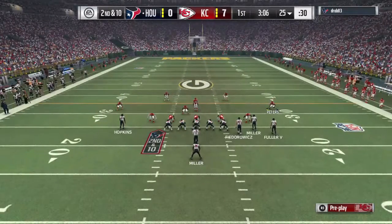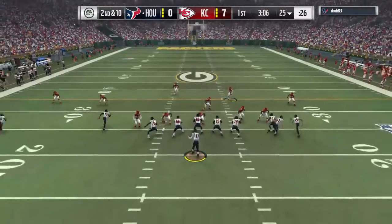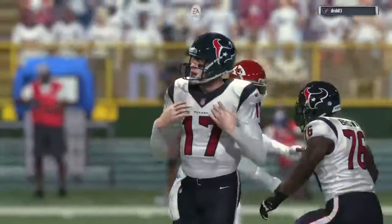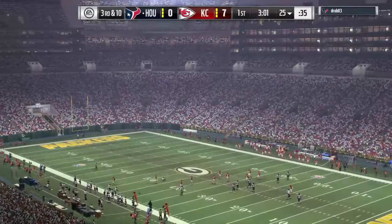Wide receiver DeAndre Hopkins, a talented wide receiver. And he's still looking for that ultimate recognition. He wants to be mentioned with the best receivers in the game. His numbers suggest that we should do so. Will Fuller was the intended target. And that takes us from 2nd to 3rd down.